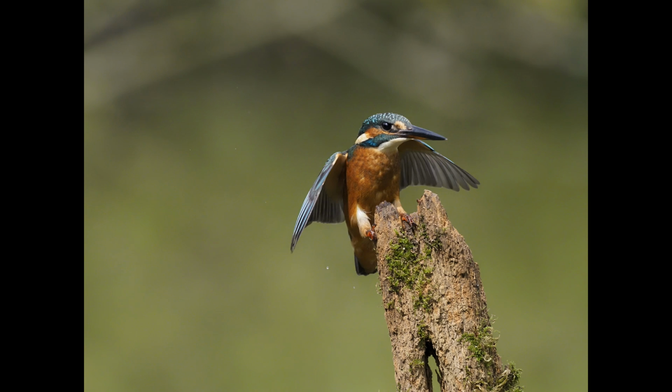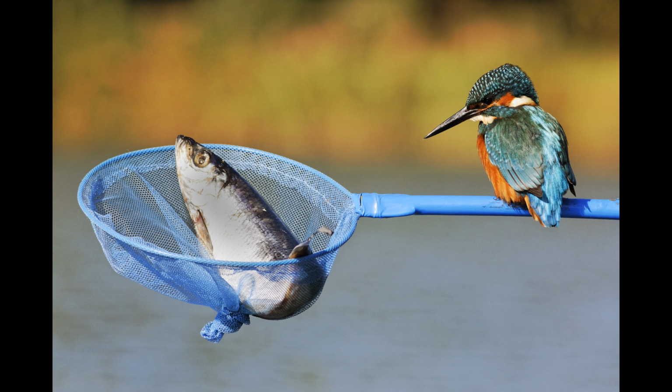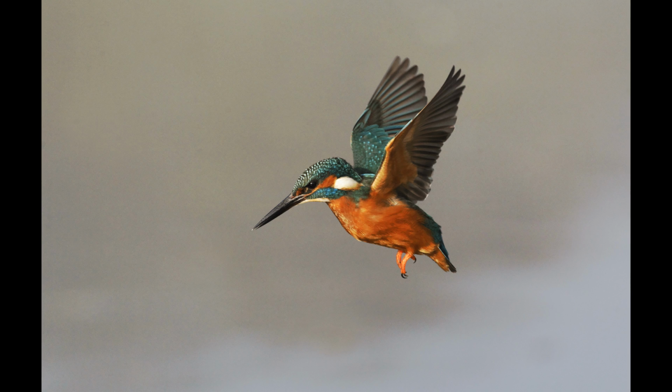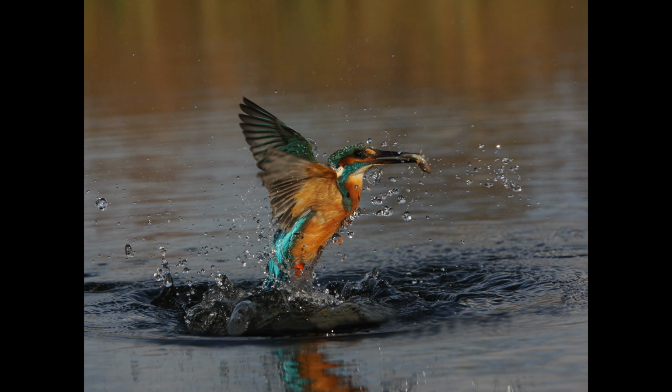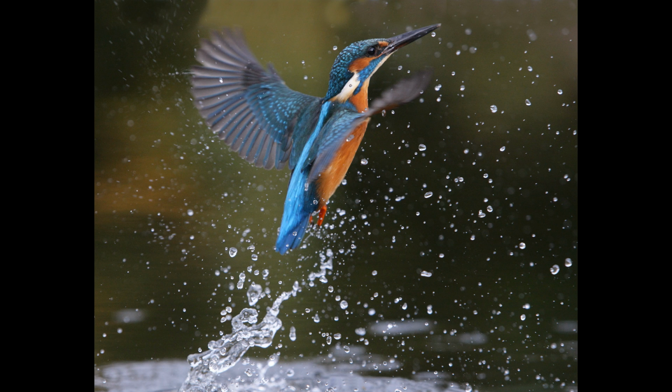And then you start taking those sort of silly shots, chocolate box type shots, humour shots. Now I'm not going to cover flight photography because that's probably a different video, especially diving in the water shots. There's two techniques for doing this. It's not beginner stuff at all, it's quite complex, but I'll just show you a few pictures, and maybe one day I'll get to do a video on how you do diving kingfishers. Thank you, that's it.